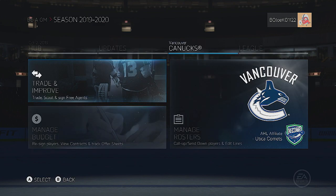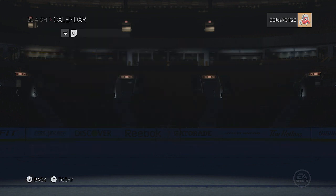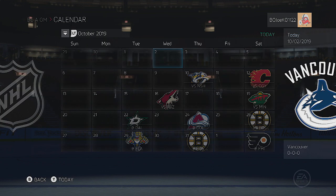So I think I definitely made some good trades. I really like the Strome trade with Berglund and McCann for Ryan Strome. I definitely think that was a really good trade that we made there. So we'll have to see how this fares out, though, in this year number 5.